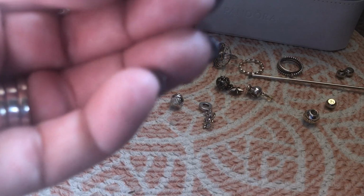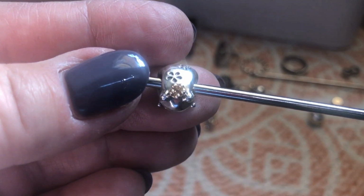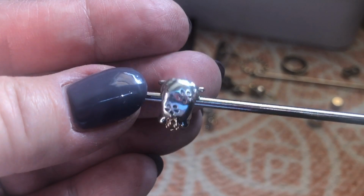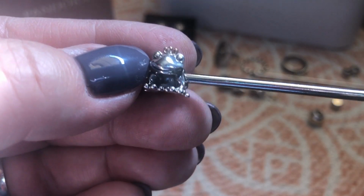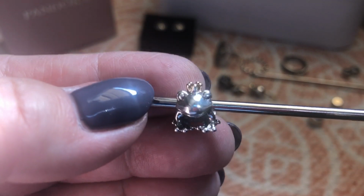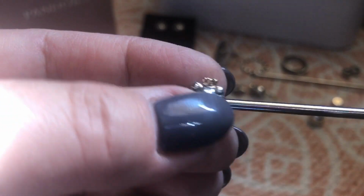Next charm is the Frog Prince. And he's such a cutie. With his little 14 karat gold crown, his little markings on the back, and I just love his little frog feet. And I think Pandora really captured the essence of a Frog Prince. I think this is such a cute little charm. A plus to any collection.